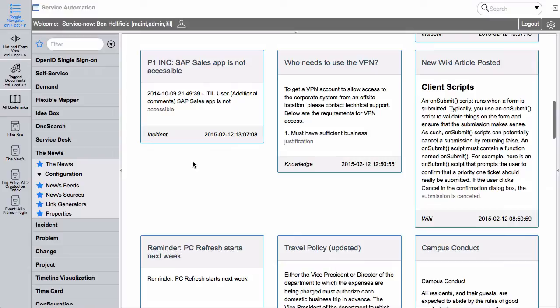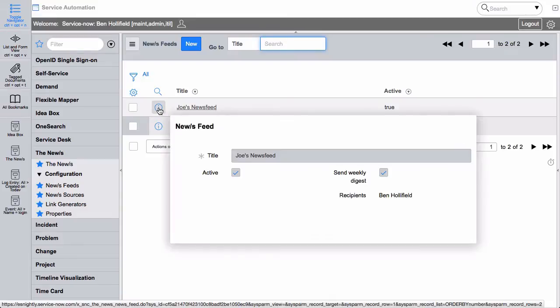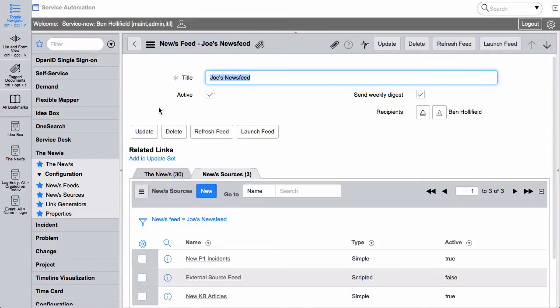Now, how does this work? If we look over here in the left nav, once you have this installed, you have a new section called The News. And what we see here is a news feed. So when we look at news feeds, you can have as many of these configured as you like. In this case, we're looking at Joe's news feed. So let's scroll in there and see what it looks like.